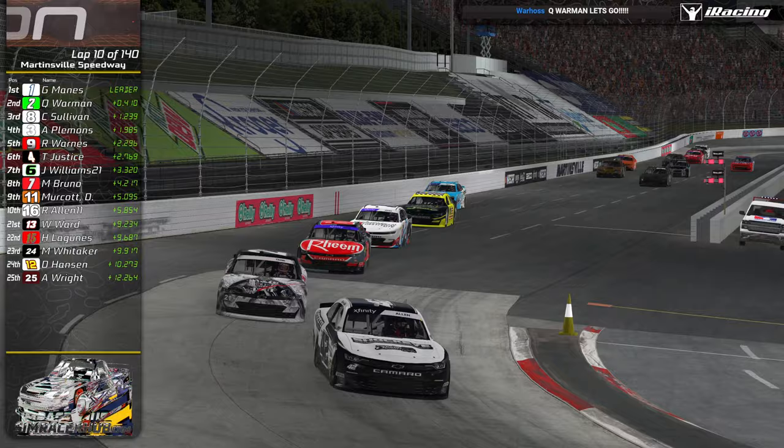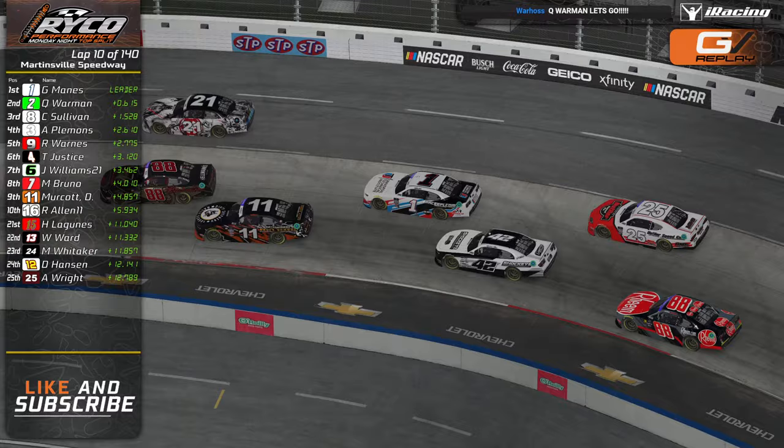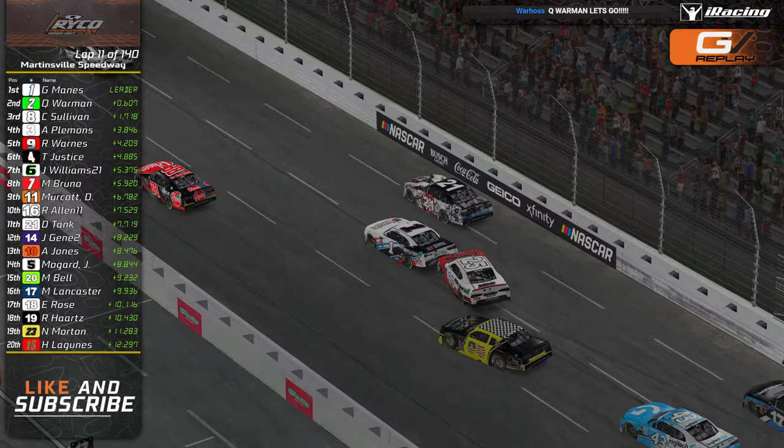We get another look at the replay. There's 3 wide. That's something you don't want to do, and it looks like the 11 Machine goes up the track, and then there's the contact right around for the one of Aaron Jones.